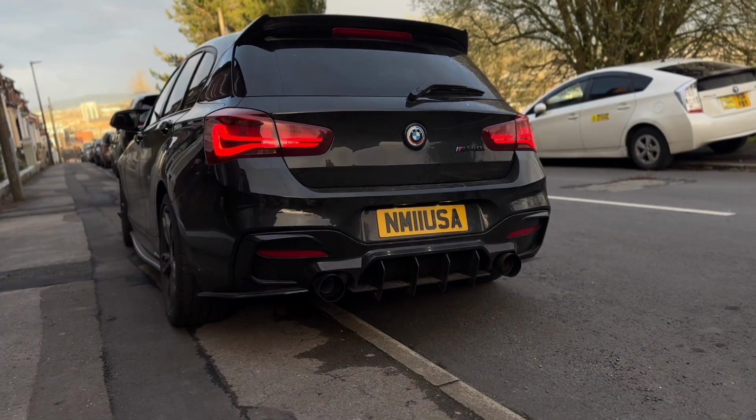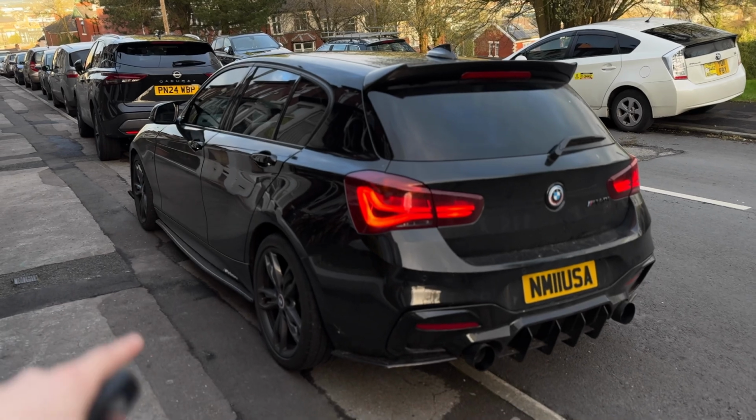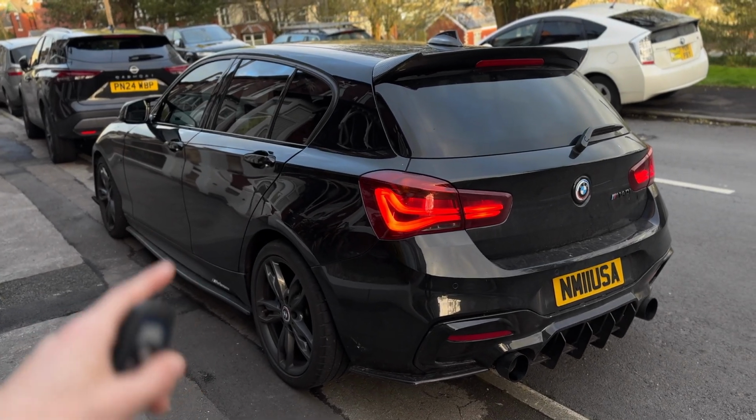Which from there looks insanely aggressive. I do need to change the wheels ASAP though, because right now it looks like my car skips leg day.